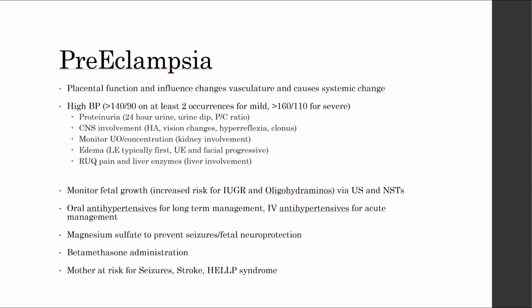Some providers will use all three of these tests. Some just use one to diagnose. It really depends. But those are all monitoring of protein in the urine. Remembering that trace protein in the urine is normal for a pregnant woman, but no more than trace would be assumed normal. Central nervous system involvement often accompanies preeclampsia and makes us very concerned for the risk of seizure.